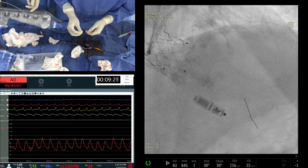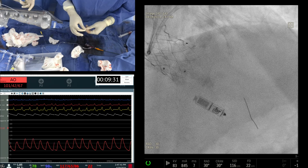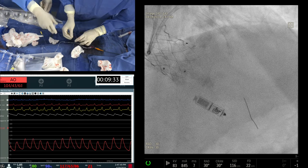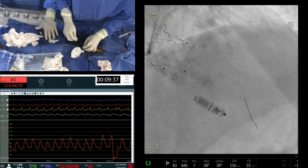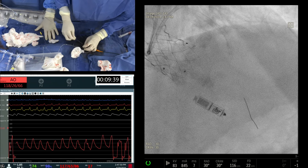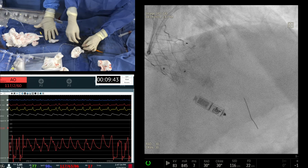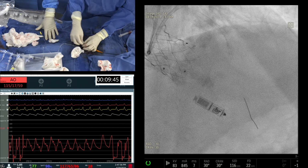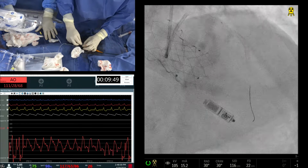IVUS. So minimal dye, yes. I was seeing the main branch now. Main branch, yeah. And then we take the last picture. Yeah, EKG anyway was a bundle branch. We don't see any changes, because that's one important thing also in decision making: TIMI flow, any kind of chest pain, EKG changes, to rewire or take care of the side branch.